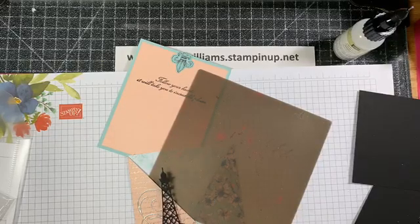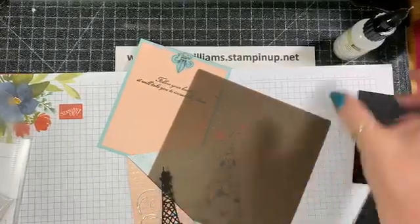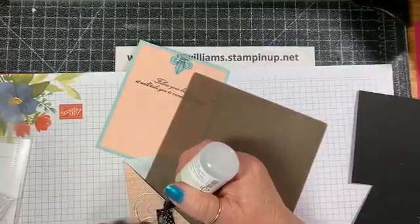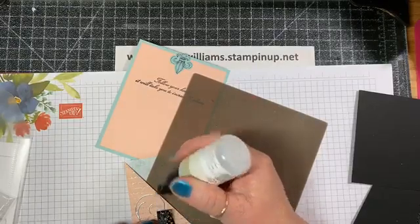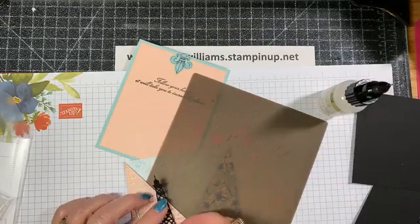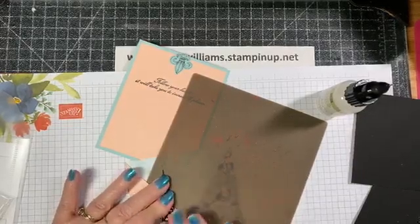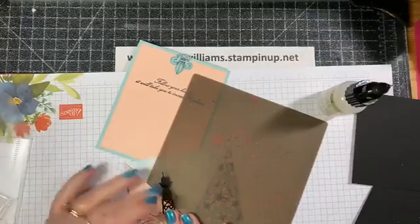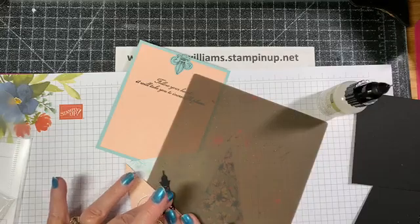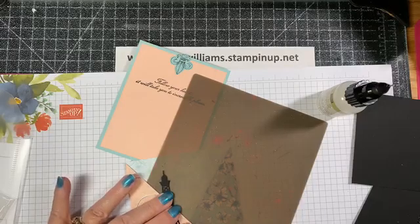Make sure it's straight. And I'm just going to flip this back here and put some glue on those places. Okay, come on now. Don't be obnoxious. I just need to hold it in place here a little bit till it makes up its mind to stick.